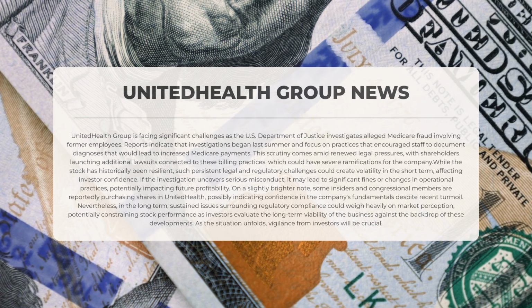Nevertheless, in the long run, persistent issues regarding regulatory compliance could significantly impact market perception, potentially limiting stock performance as investors assess the long-term viability of the business in light of these developments. As the situation evolves, it will be essential for investors to remain vigilant.